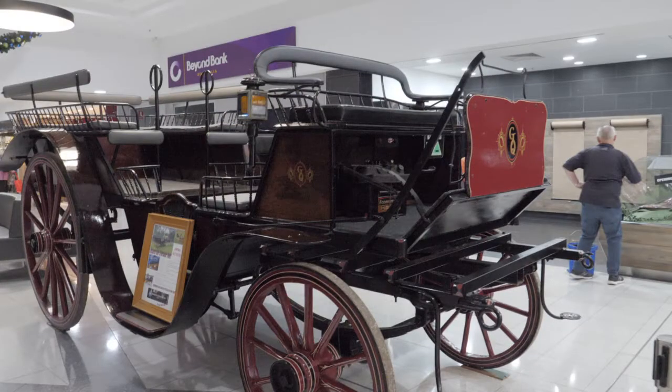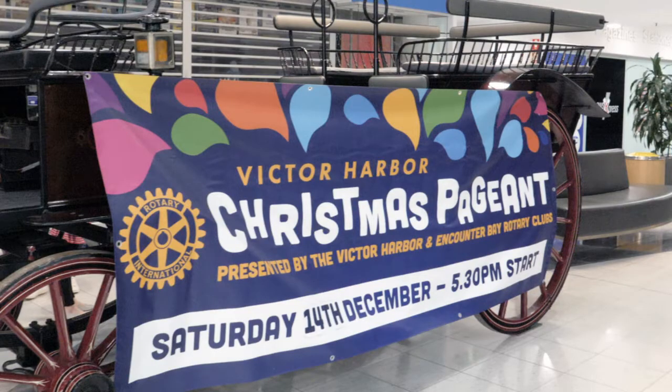The carriage is on display in the Victor Central Shopping Centre, where shoppers can leave Christmas parcels in the carriage that will go to the Southern Christian Community Care to help the less fortunate to have a better Christmas. Peter Charles from Oops Locksmiths caught up with Lou Sanders at the Gospel Centre to tell us more about the importance of donating to the less fortunate in our community.